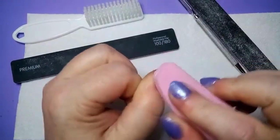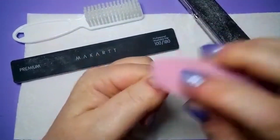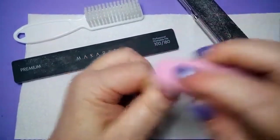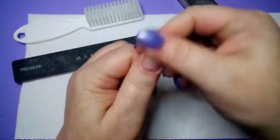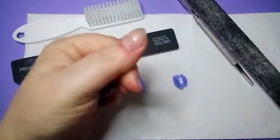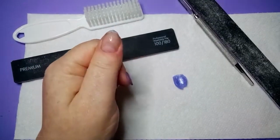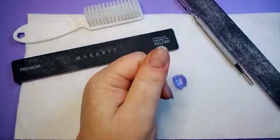So, when I want to change out my manicure now, I can just leave the nails in place and give them backfills now and then. This is me just brushing off the shine again before I top coat it. And yeah, perfect. I'm so happy with this product.